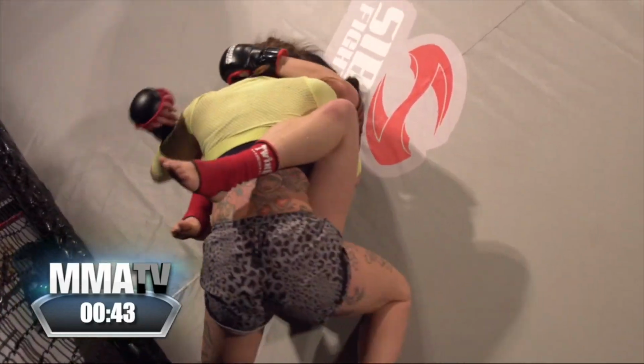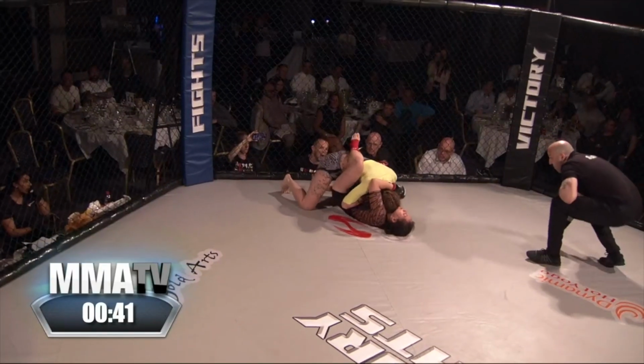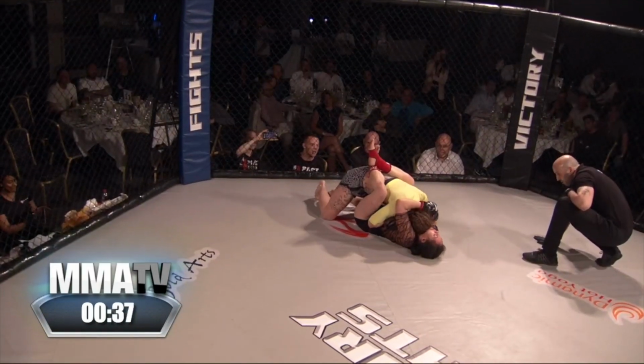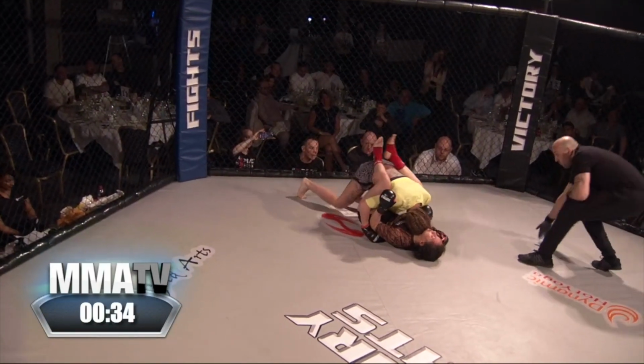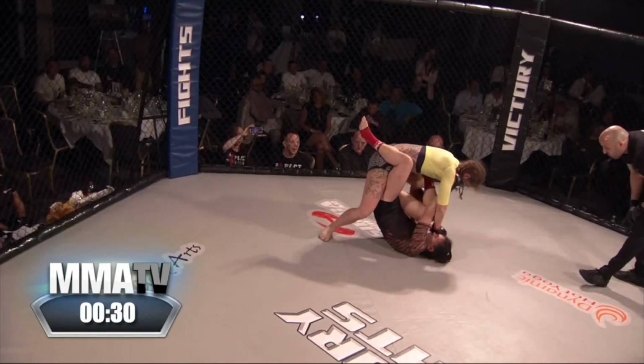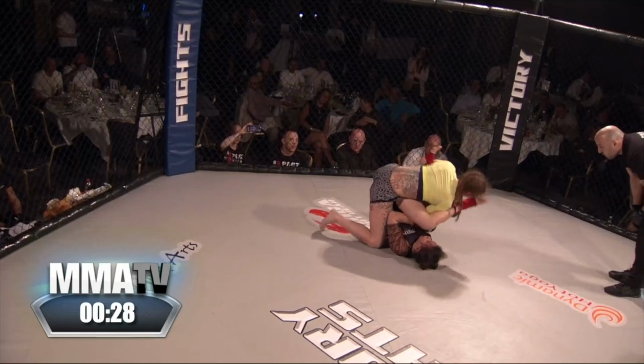Oh, and Cecily's got out of the triangle and out of the armbar, and she's on top. Let's see whether she can work from this position. Gutsy from Cecily, but she looks tired. Yeah, just so much toughness and so much heart, but how much did she have left in the tank after all of that?